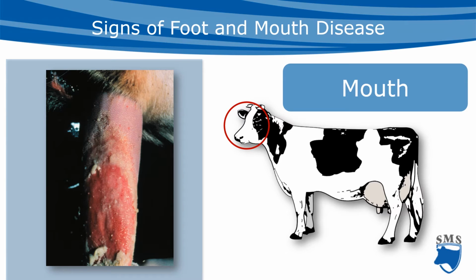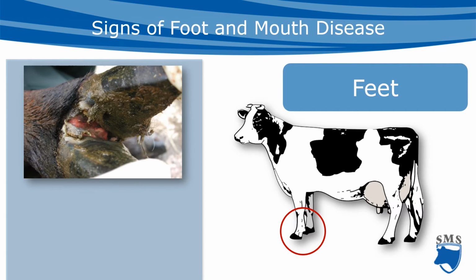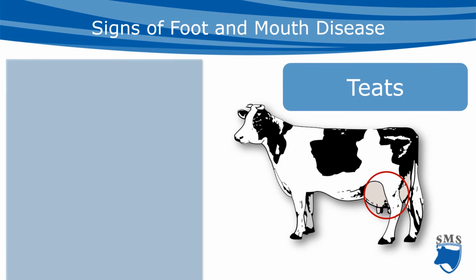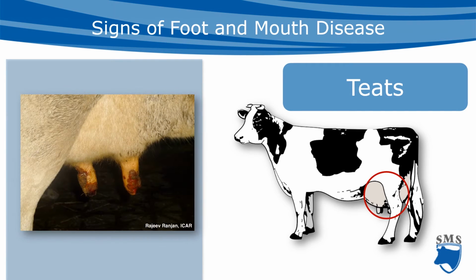Also, as the name suggests, the disease can also attack the feet, causing blisters, ulcers, and sloughing of the skin, especially between the claws and at the margin of the skin and the hooves. Lastly, blisters and ulcers can frequently be found on the teats. While foot and mouth disease only rarely kills adult animals, these painful lesions cause animals to go off feed, causing their weight gain and milk production to plummet.